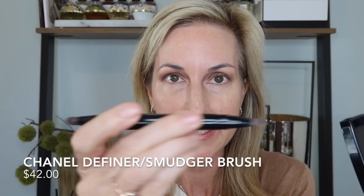Then I'm going to go in with this shade here, kind of a pretty camel look, and I'm switching over to my definer smudger brush, and I'm going to put a little bit of that up in the brow bone. A little bit, and I could have placed this all over the lid first, just as a base. I'm just going to go in here. You guys, this is such a fantastic quad.